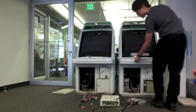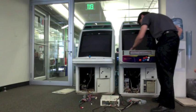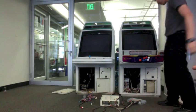Yeah, they're locked. Sorry. Oh no, they're not. You just opened the way I didn't think they opened.